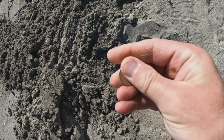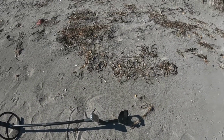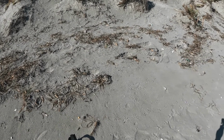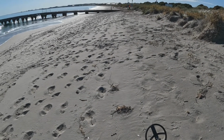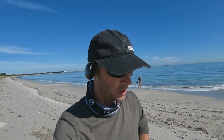Alright, well, a few little bit of pieces here. I'm just working just off the high tide line here, to the bottom of the dunes. Seems to be where all the coins are so far. Just pulling bits and pieces out, so not got much farther to go. I'm pretty hungry as well. Yeah, we'll keep working just along this line till we get back to the pier, and then we'll head in, and that'll be it for today.